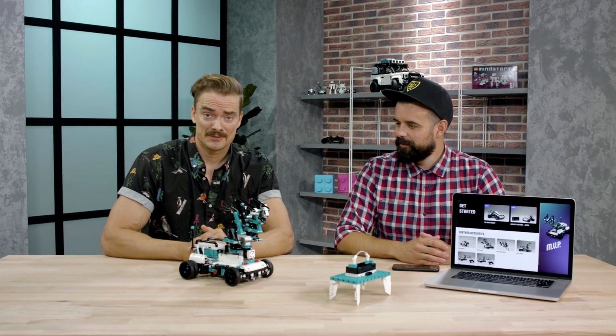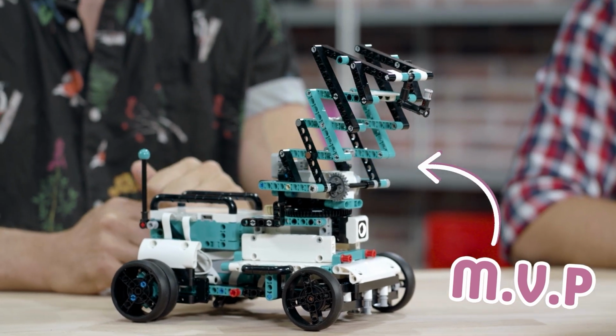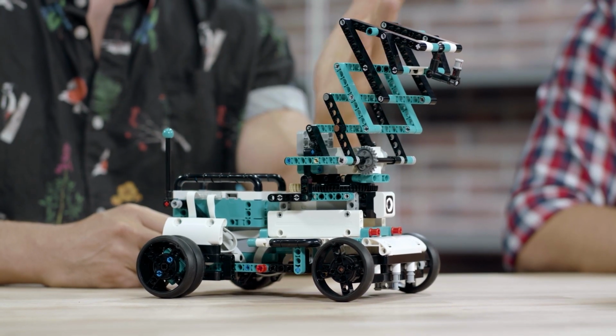Next up, I'd like to introduce MVP. It stands for Modular Vehicle Platform. It's a remote controlled vehicle which you can control with your phone or even a game controller. Right now we have attached a crane, and I think Dan wants to give a little demo of it in action.